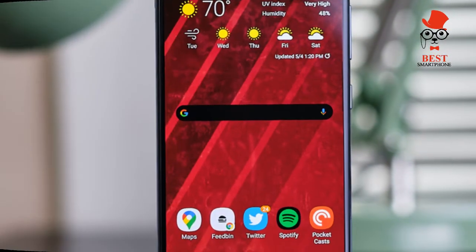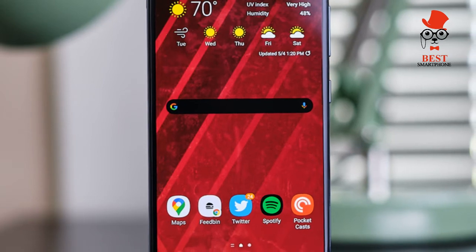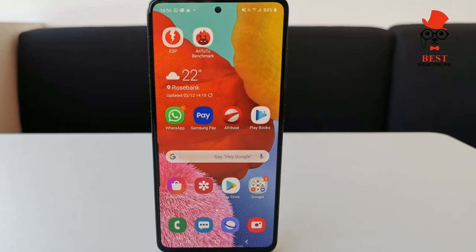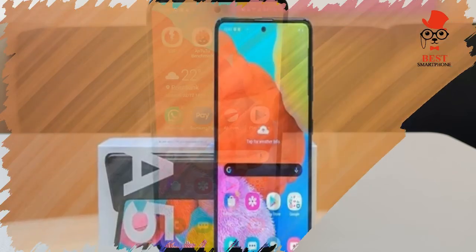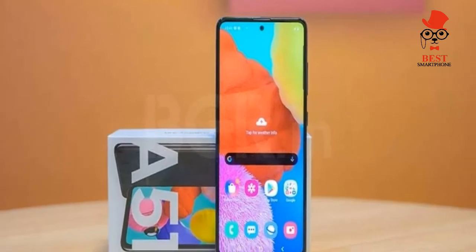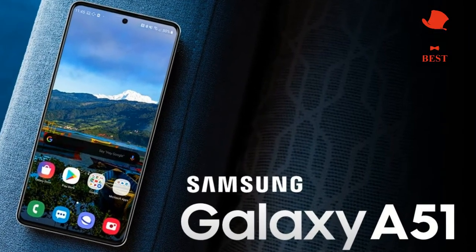Samsung Galaxy A51 specs. Price, $399. OS, Android 10 with One UI. Display, 6.5-inch OLED, 2400 by 1080. CPU, Exynos 9611. RAM, 4GB. Storage, 128GB, expandable up to 512GB.